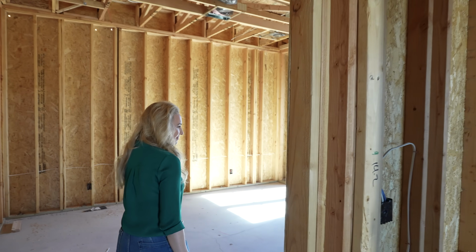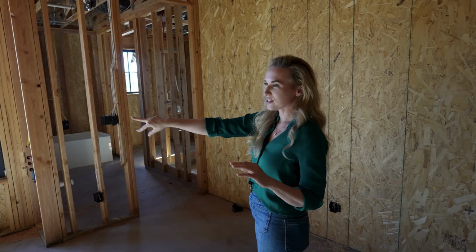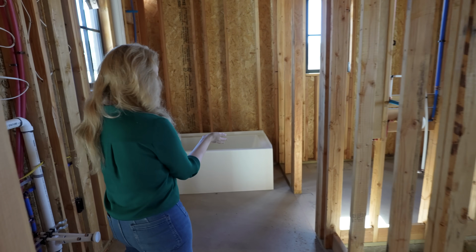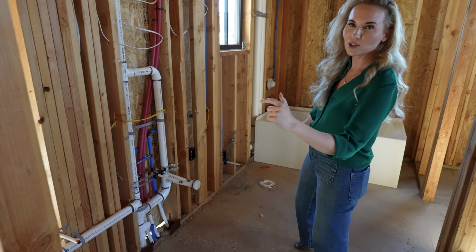All right, show us the next update, the next plate. This is London's room, and the one request she had, actually she had a couple requests. One was she wanted a window where her desk could go in front of, but secondly, she wanted a bathtub. So she'll have a bathtub shower space in here. And so the bathtub's here. We just need to make it look pretty. And then she'll have a big vanity right here. So it'll be a really nice space.